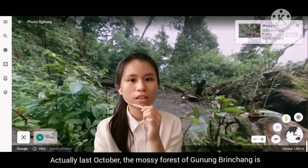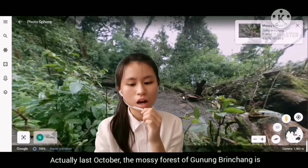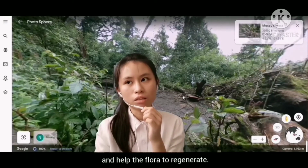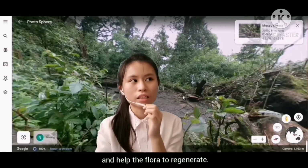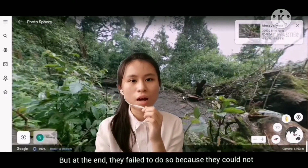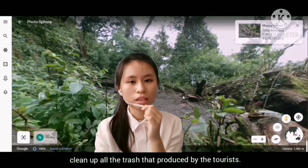And actually, last October, the Mozi Forest of Gunung Brinchang was temporarily closed by the government to clean out all the trash and for the plants to regenerate. But in the end, they failed to do so because they couldn't clean out all the trash that was produced by the tourists. So that's all for today.